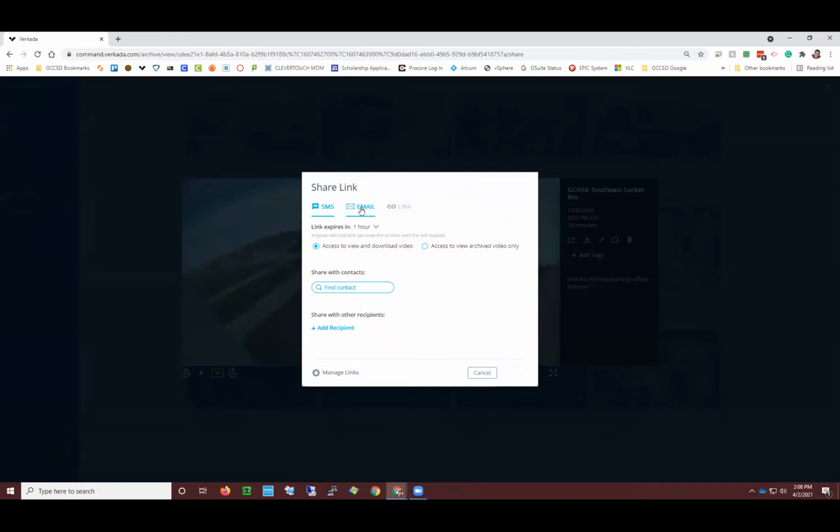I can do it via text, via email, or via link. That's what I was forgetting about. So if I wanted to send it to maybe a police officer via text message, I would select SMS. The link expires. This tells me how much time the person receiving the link has to watch it. We can do just an hour. So if they don't watch it within an hour, when they click on that link it's going to give them an access denied error. I could give them a day, a week, or a custom time.